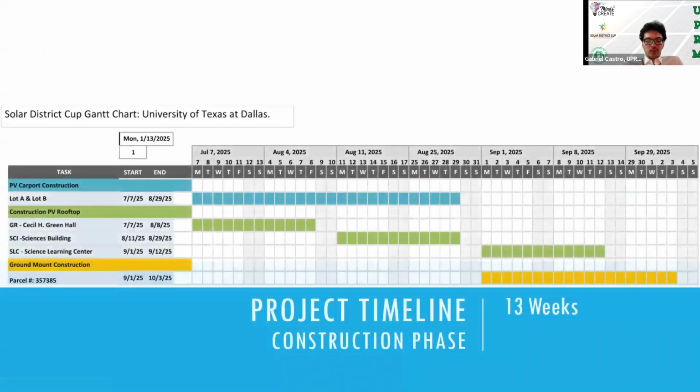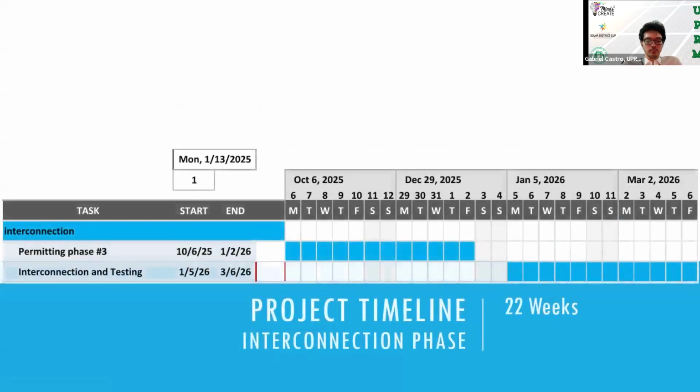The second phase, which is the construction phase, consists of the carport, rooftop, and ground mount panel construction phases, and it lasts around 13 weeks. Finally, the interconnection phase consists of the final permitting phase, the interconnection and testing for the non-exporting distributed generation system, which lasts around 22 weeks.